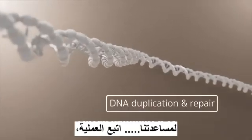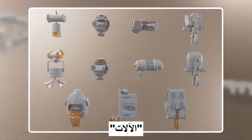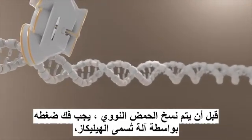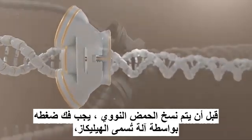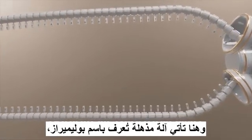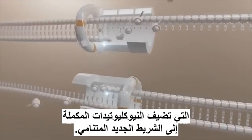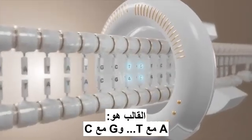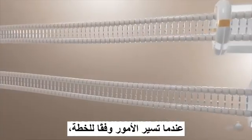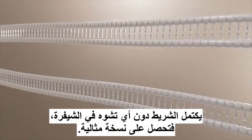To help us follow the process, we'll be portraying the many machines in the cell as, well, machines. Before DNA can be copied over, it has to be unzipped by a machine called helicase. With the strands separated, we can begin the DNA duplication process. A truly remarkable machine called polymerase adds the complementary nucleotides to the growing new strand. The template is A with T and G with C. When all goes according to plan, the strand is completed with no distortion to the code, and you have a perfect copy.